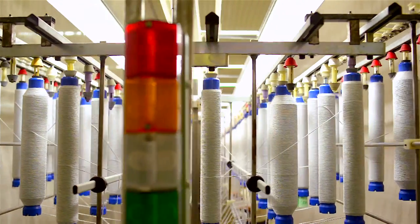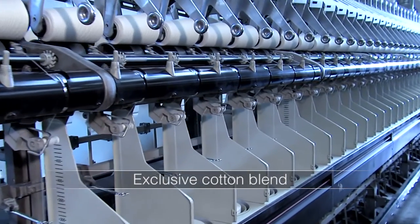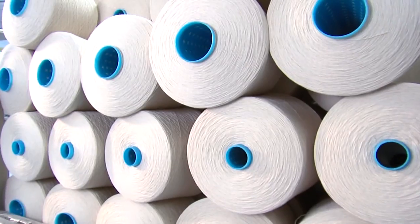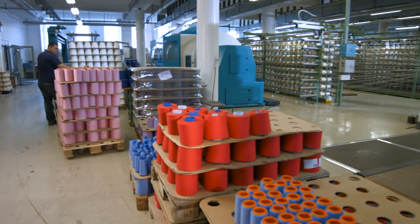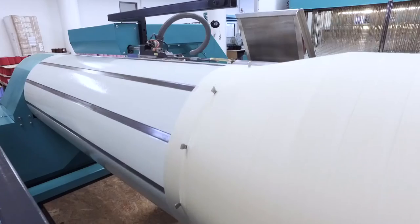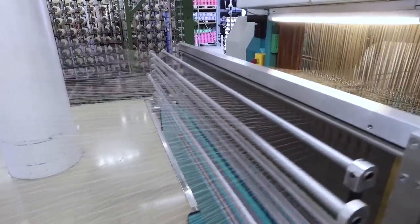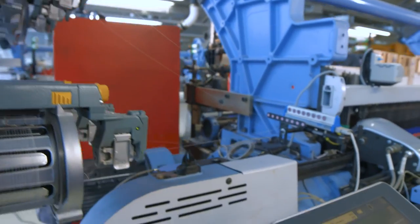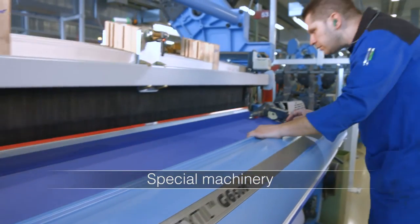These very fine cotton fibers are then specially blended, thoroughly combed, and then carefully spun and woven. This exclusive process is the basis for our natural, soft, and wrinkle-free fabric. In our modern weaving facility, the yarns are then turned into high-quality fabrics. The combination of fabric construction and yarn is another key element in the manufacture of a durable and breathable wrinkle-free fabric. This requires many years of expertise, as well as special machinery.